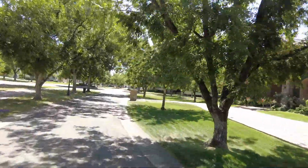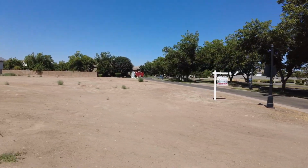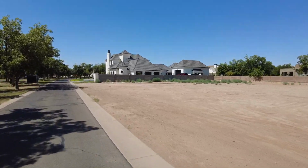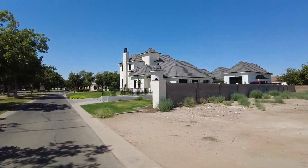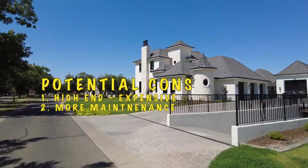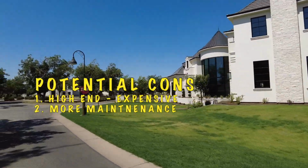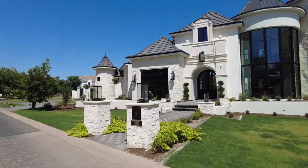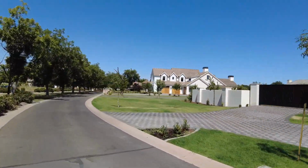Some of the homes are new and there's still lots available even. So here's an empty lot right here. But overall, this is a very high-end neighborhood. The cons are that it's going to be expensive, so this is not a place that everybody's going to be able to afford to live. And also with the larger lots and the more open feel, you just have more maintenance. But if you can afford to live in the Pecans, you can afford to pay somebody to take care of the maintenance.